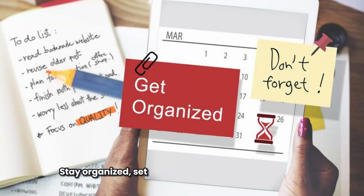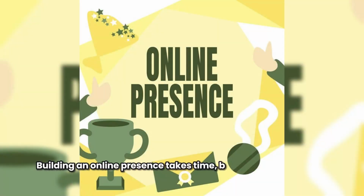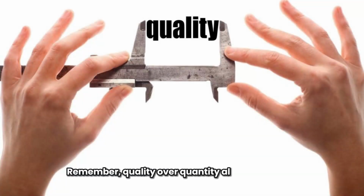Stay organized, set realistic goals, and be patient. Building an online presence takes time, but the rewards are worth it. Remember, quality over quantity always wins.